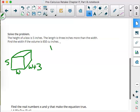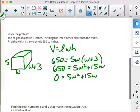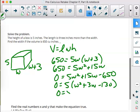So volume, you have to remember, of a box, any rectangular prism, is length times width times height. Looks like so. And that would mean we would distribute again and subtract the 650 from both sides. And hopefully we would notice, hey, 5 comes out of all of those. I can factor out a greatest common monomial factor. And it is factorable with the very common 13 and 10 multiplying as factors for 130.